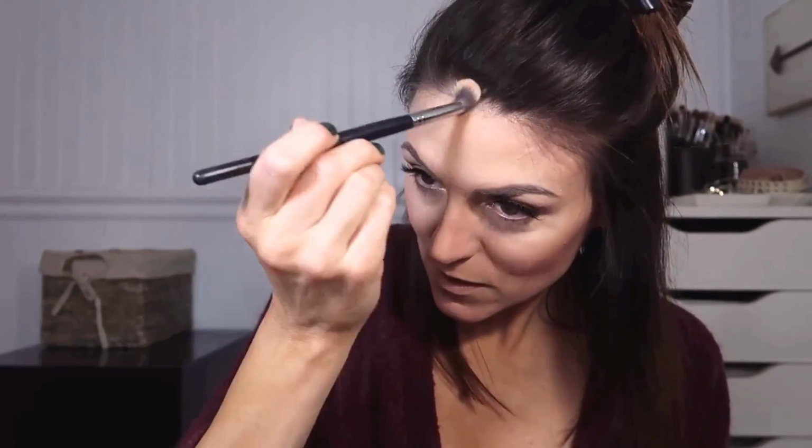I like to just tap it on my forehead, because if I blend it too much, the foundation usually comes off. So I'm just contouring my nose a little bit with the Hoola, and then right under my lip, and just blending it out on my hairline.